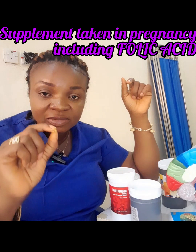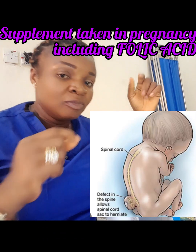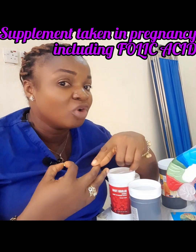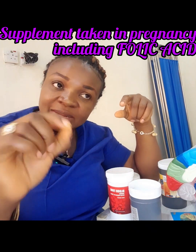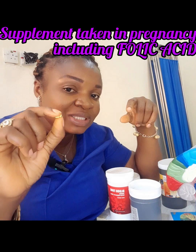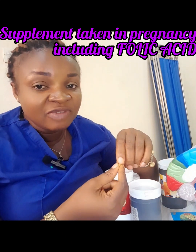You will see them finding it difficult to walk. They will not be able to poo well. Going to the toilet may be difficult. They may not even control their urine, and people will be saying that you are having an impaired child. Just know that it wasn't that baby's fault, it was your fault. So immediately you miss your period, start taking this drug. It's very, very necessary.